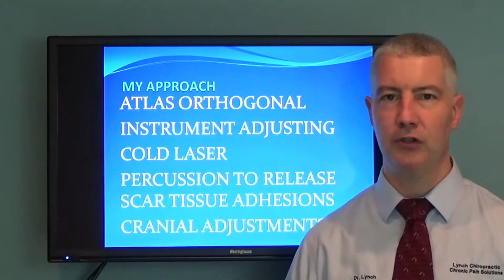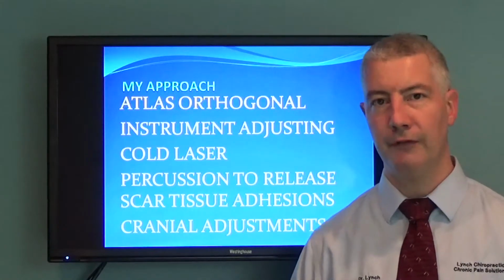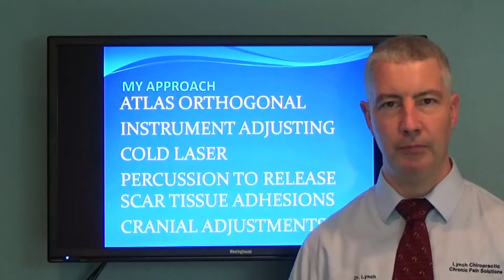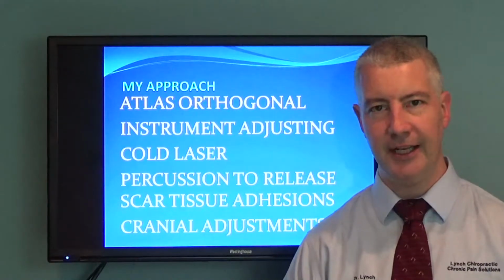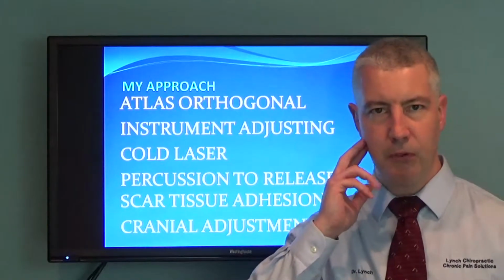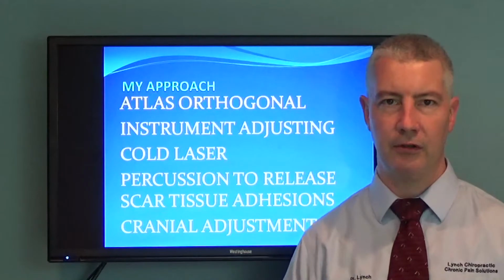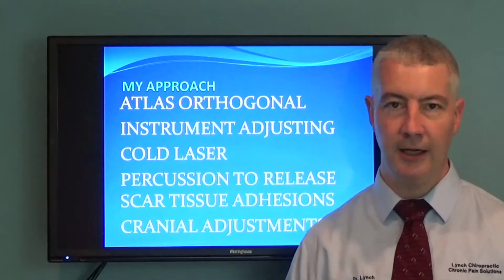Now, we do that because scar tissue can develop between the muscles. The outer covering of the muscles is called fascia. Fascia is a glycoprotein or a sugar protein. And when muscles have been out of balance for long periods of time, those sugar proteins have a tendency to break down and stick together or adhere, and that creates scar tissue. So if you've got trigger points in those muscles in through here, you need to literally work them out. We can't just adjust it. We can't just shine cold laser over the areas. We actually have to get in there and get rid of the scar tissue adhesions.